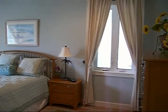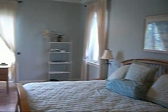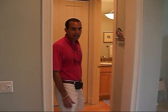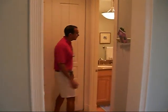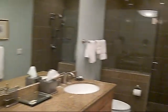Hi, this is our second master suite in this 4 bedroom home. Very spacious open room, bright and airy. And over here we have a spectacular master bath. We have a double sink and a large walk-in double head shower.